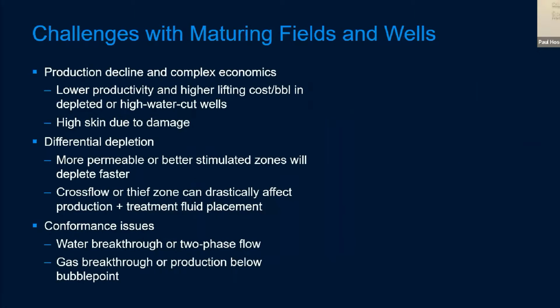Next slide, please, Pedro. And so with the aging profile of the producing assets, what are some of the challenges that we expect to see? Of course, there is production decline. And typically, as wells mature, they typically have higher influx of fluids with water cut increasing. You typically get skin increasing, particularly in sandstones, as you have the migration of particulates and fines towards the near wellbore area. With lower production, of course, you get more complex economics in making the fields productive.